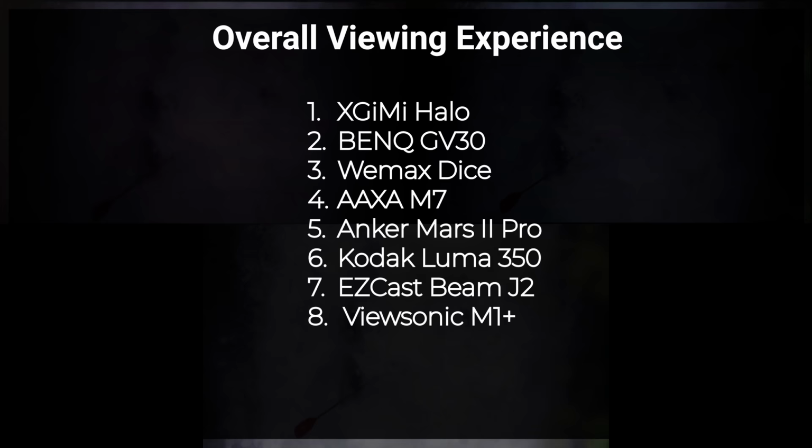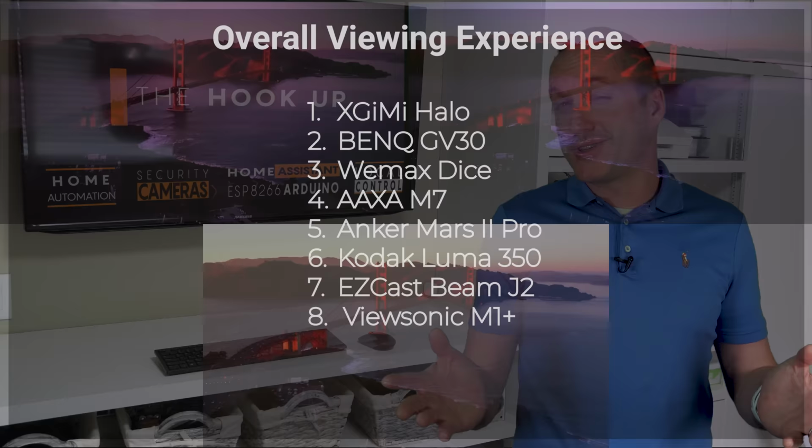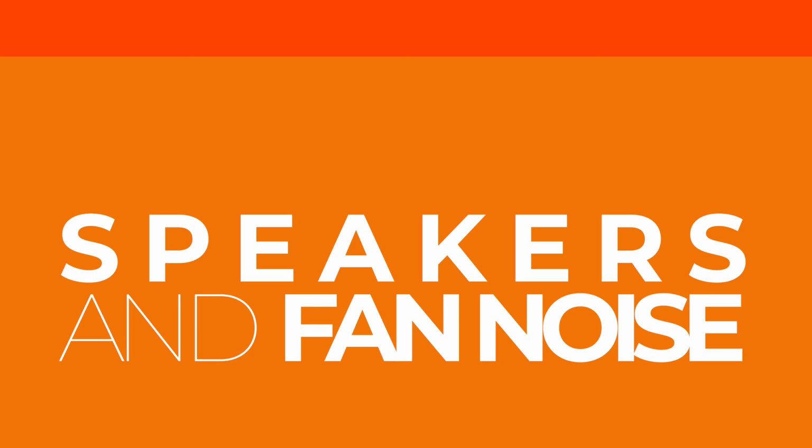After some additional consolation rounds to figure out the lower ranks, this was the overall ranking for viewing experience on a 100-inch projection screen in a reasonably dark room. But wait, there's still more. Because these projectors are supposed to be portable, they also need to provide a good enough speaker quality to not only enjoy the movie, but also be loud enough to be heard outside when there's ambient noise.